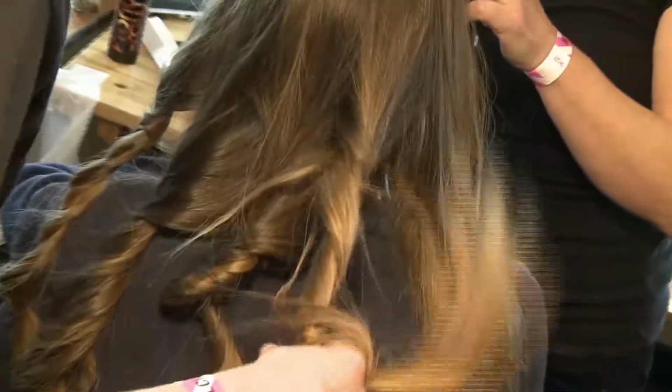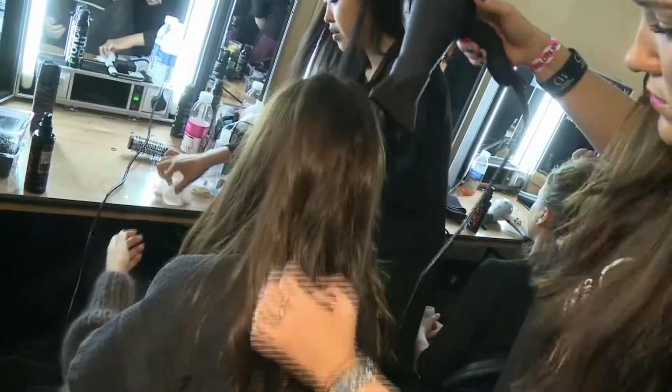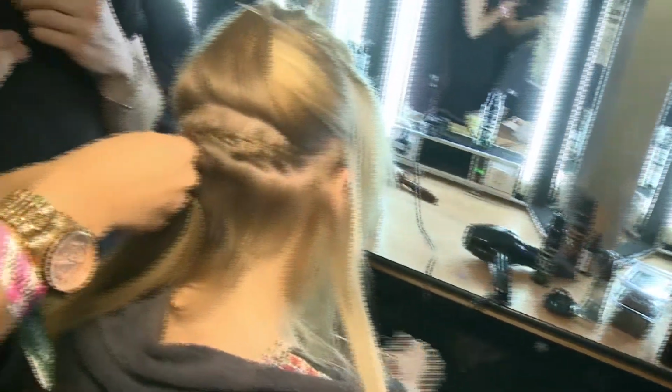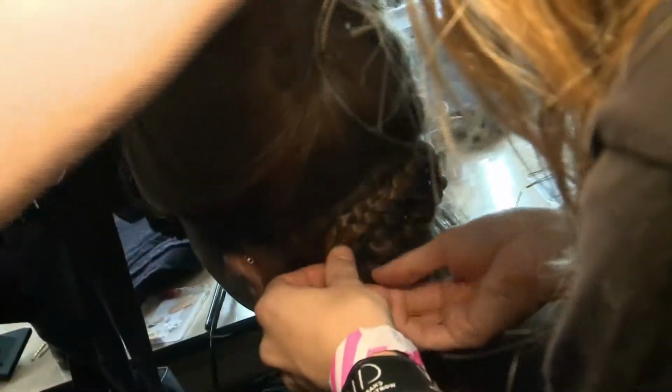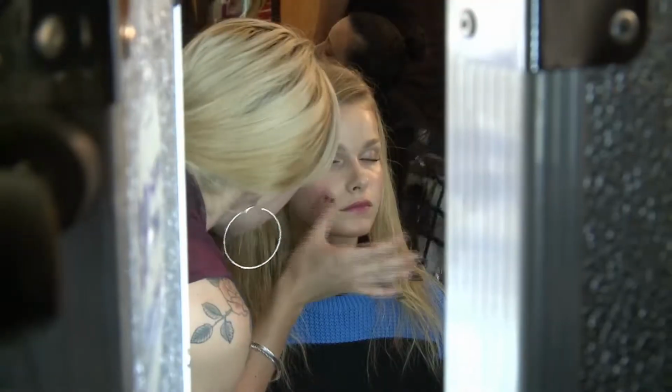Roksanda sort of took her inspiration from an early French artist who was slightly quirky. We're pleating the hair underneath at the back and braiding it to the scalp so the hair looks thinner and finer, and then twisting the hair in sections, a very, very loose style, unstructured and very natural.